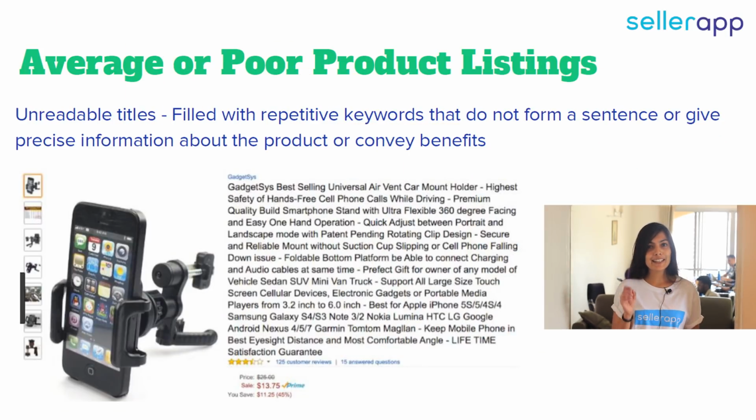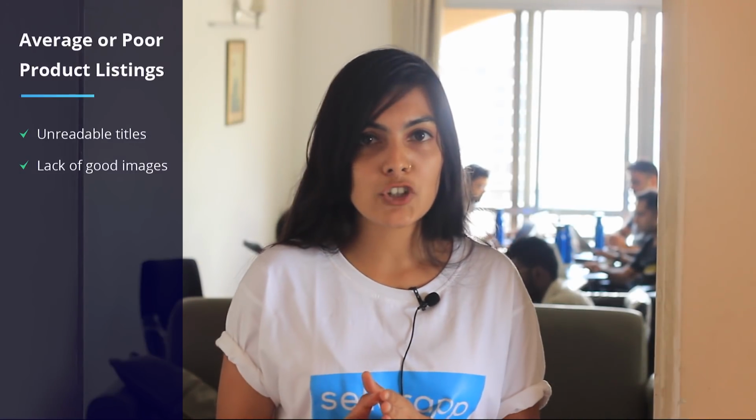So the first one would be having unreadable titles. If you look at the example here, this title is filled with just keywords which do not make sense, which does not form a proper sentence. So make sure that when you create titles, they are readable and with a reasonable amount of keywords. Make sure that you convey benefits and any precise information of the product that the buyer would like to see right off the bat.